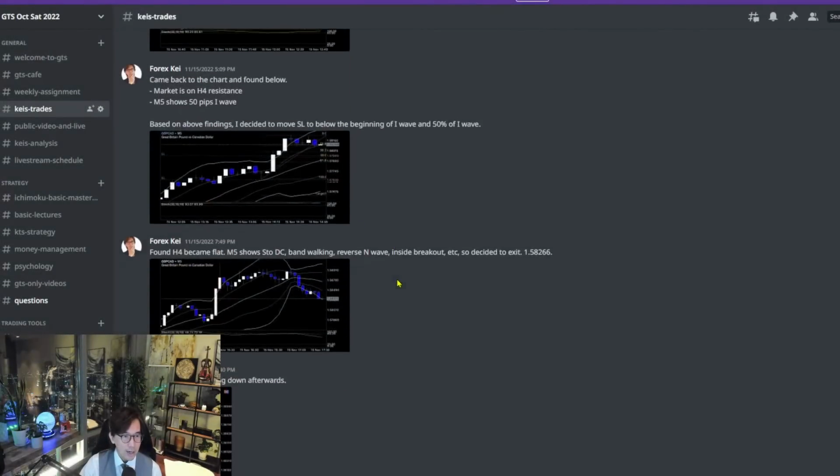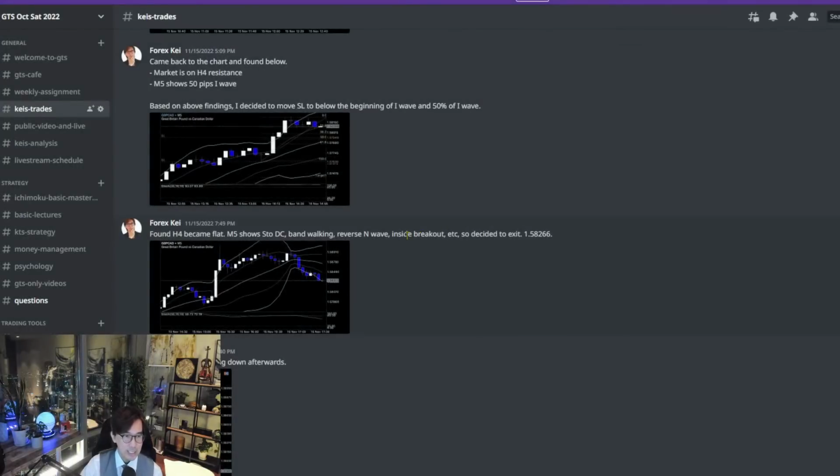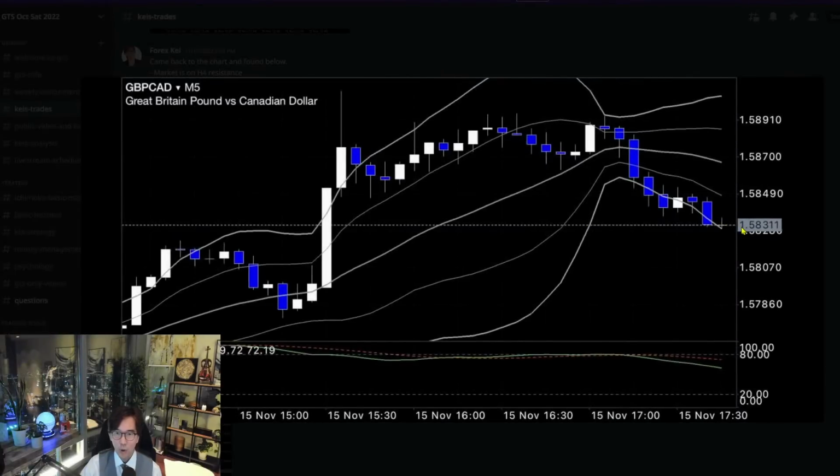And then let's see, 4 hour became flat. I think this was when I exited my trade. Yeah, so I exited my trade here on 1.5831 because I see the market reverse backwards, and I saw the bearish in wave or double top neckline break and continuously bearish. So I exited manually in this particular situation.